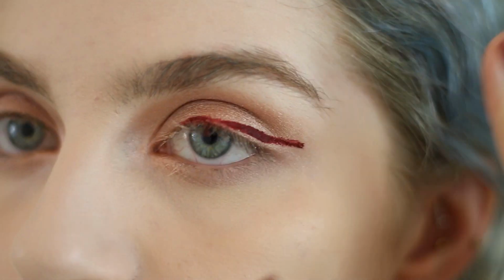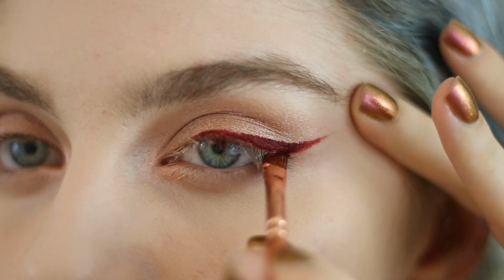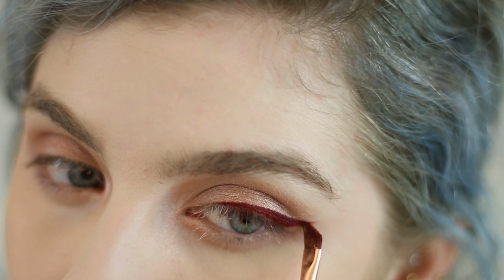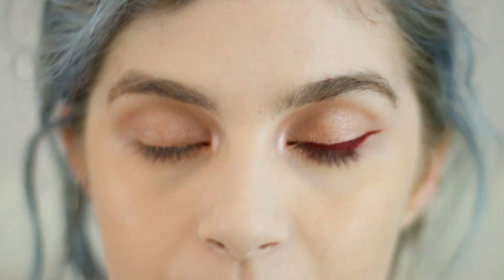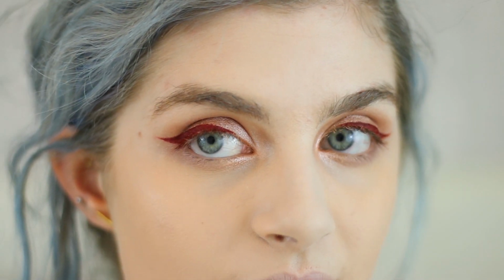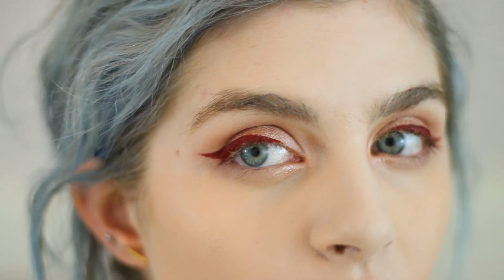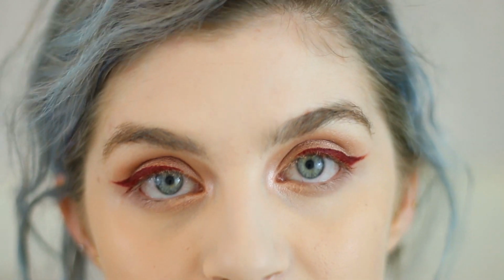I'm messing up already. How do people do this? That's why I never do liners, see? It's kinda okay. I'm gonna do the other side off camera because this is just freaking me out. So it's not perfect, but I'm gonna have to live with it because I can't do better. But yeah, I really like this color. I feel like it's a little bit hard to work with, but again, I'm not the most experienced eyeliner person.